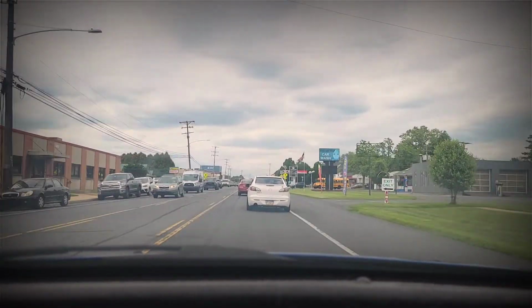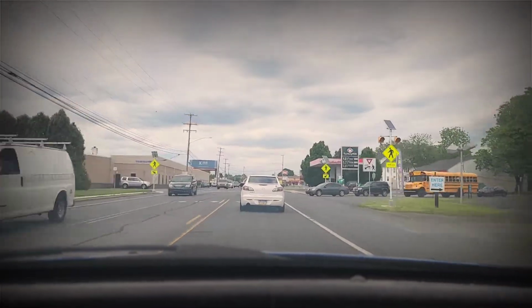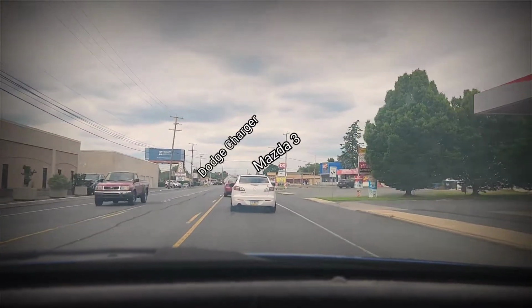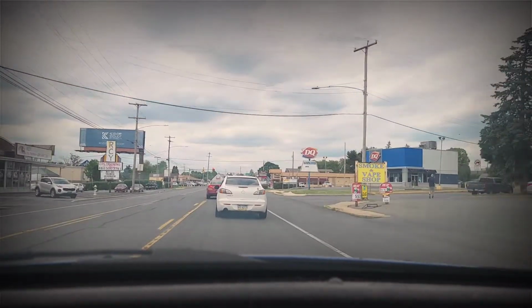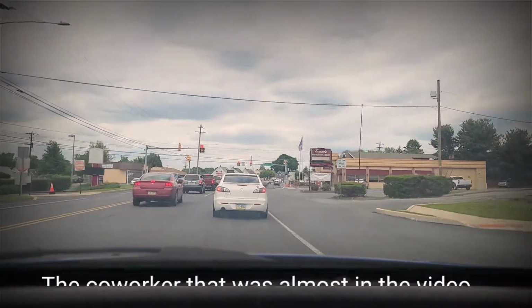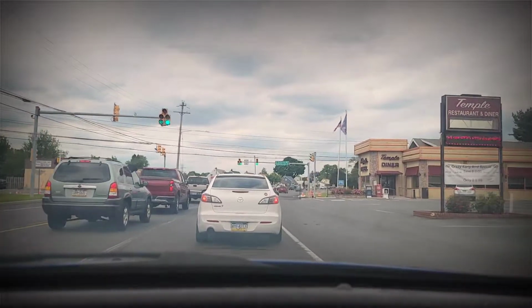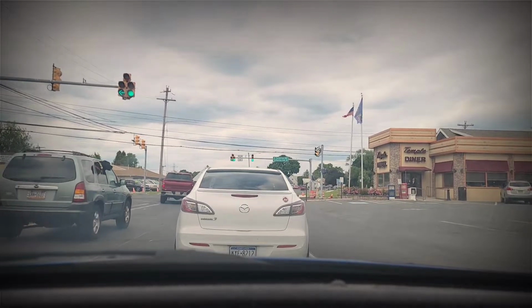Got a couple more things I gotta pick up for my dinner, so I'm going to another store. Got the Mazda 3, Dodge Charger in front of that. Hoping to have a cold air intake to put on the Jeep here pretty soon. I'm buying one off of a coworker, as long as he comes through with it, you know. Oh, he may even be watching this video.